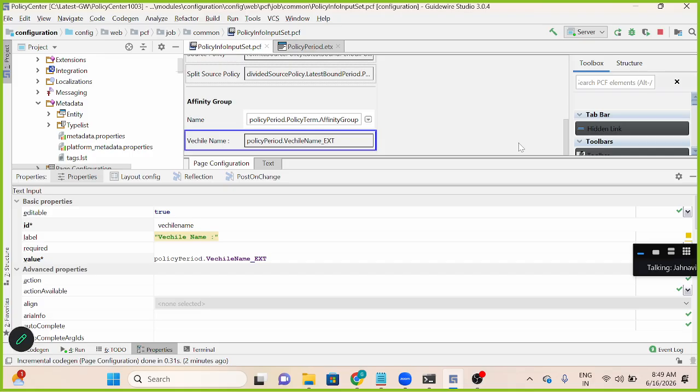After this, we gave the basic properties, like ID, label, everything. For the value, whether it will be editable or not. For this one, we have created a column in the policy period dot extension file. So from there, we are mapping the value in the policy set info from the policy period.